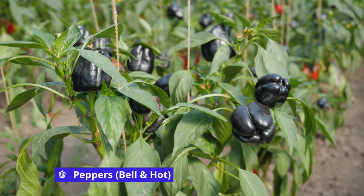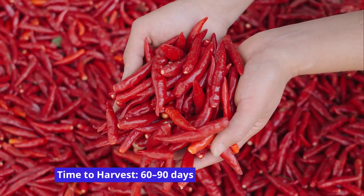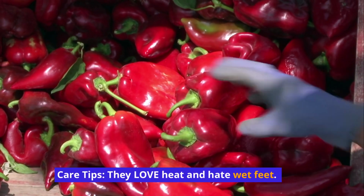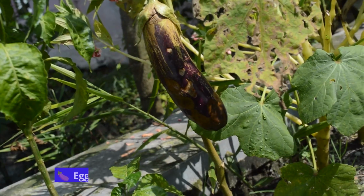Peppers, bell and hot. When to plant? February to March or July and August. Time to harvest? 60 to 90 days. Care tips, they love heat and hate wet feet. Good drainage is key. Next is eggplant.